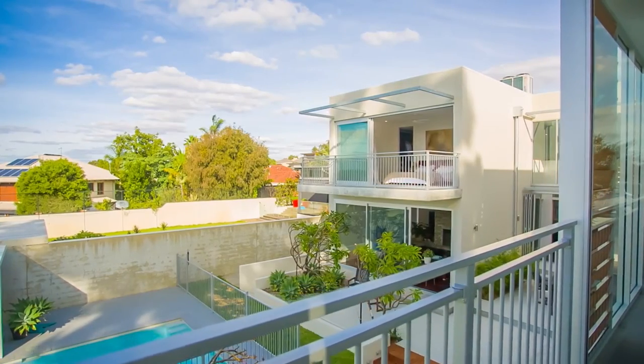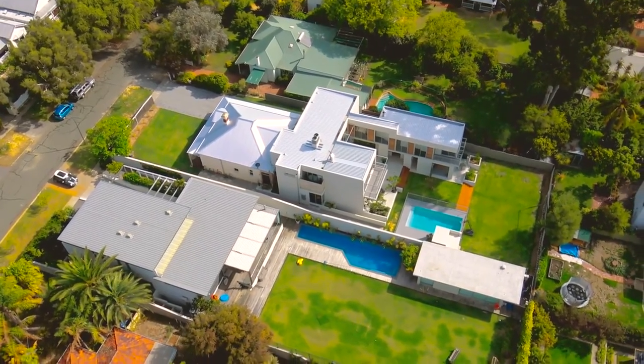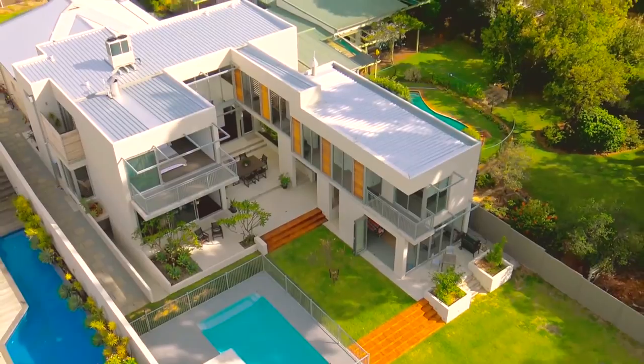This home is a perfect mix between historic and modern. Located just 3 minutes' drive to the beach, Perth's best schools, cafes, and shops are all at your fingertips.